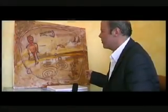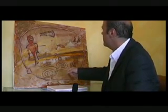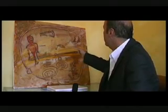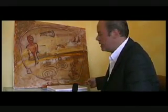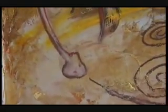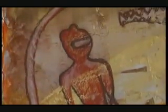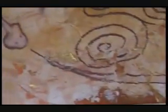Now, another really very interesting point that I find is that the entire scene is encircled by a serpent, by a snake. This is the head of the snake, and it goes all the way around, and his tail is almost being swallowed. Now, the snake, you know, in a lot of books, I collect a hell of a lot of books. Mostly the snake is considered as a symbol of wisdom in the ancient era.